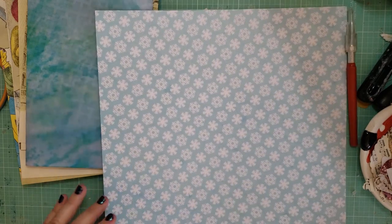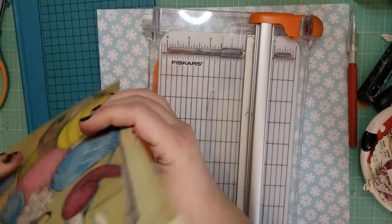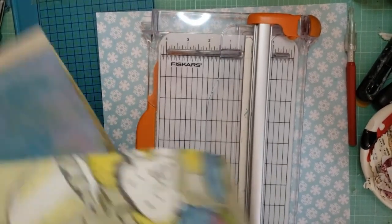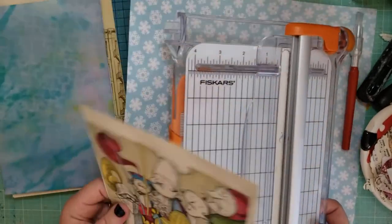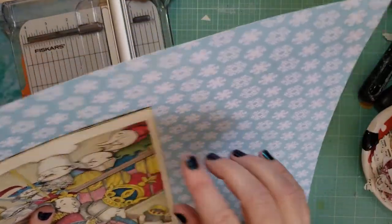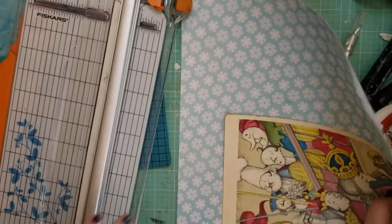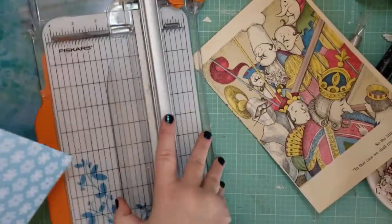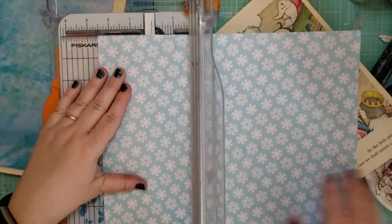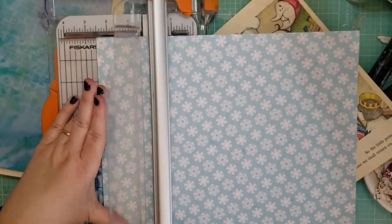And I probably should measure my book and see what size pages I actually need. Actually, this will work. Somewhere around here. Be a little bit longer, right? So really I can only go half and half. So I just need to cut off 2.5 inches. That's it. So on a 12 by 12 inch piece of paper, I just need to cut off 2.5 inches, and that should be a good size.